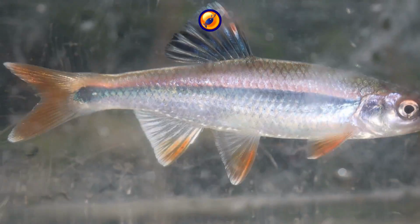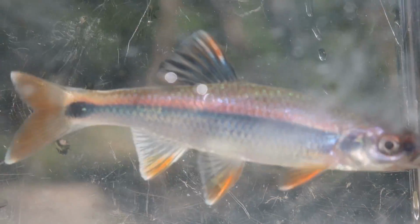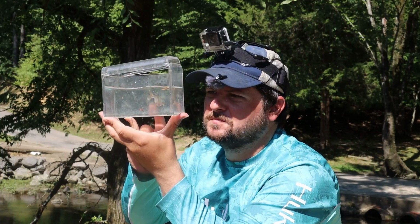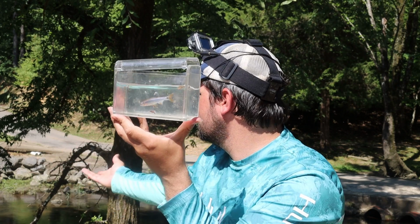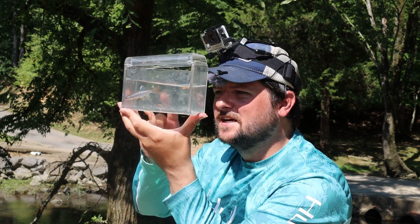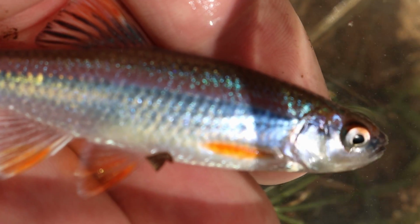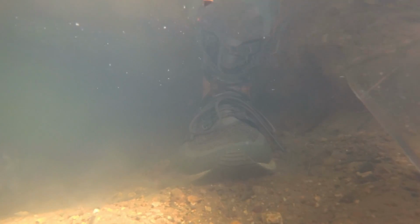The tricolor shiner, a very beautiful species of fish, especially when they get into their spawning colors, which is how they got the name tricolor shiner, thanks to those 3 different colors that appear on his dorsal fin. This is one of those small species that if you show somebody who usually does not care for this small style of fishing, they can still appreciate the colors of this fish. Anyway, let's get him back. Let's let our little shiner go.